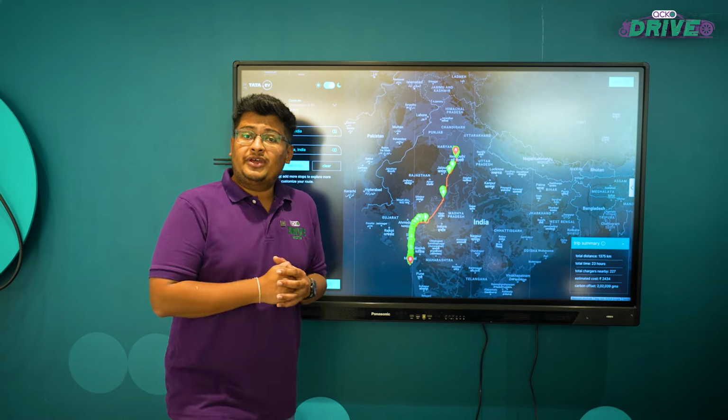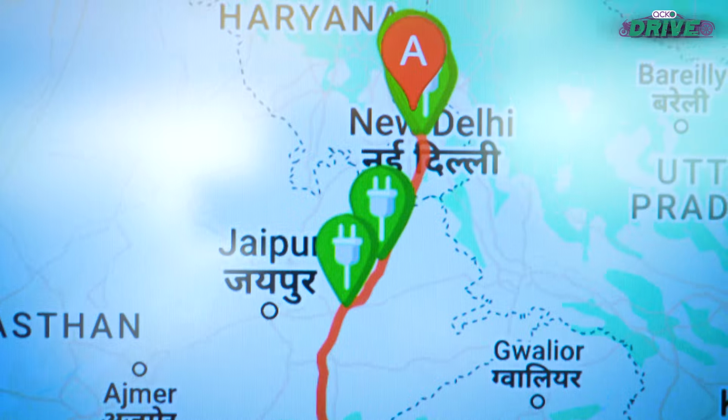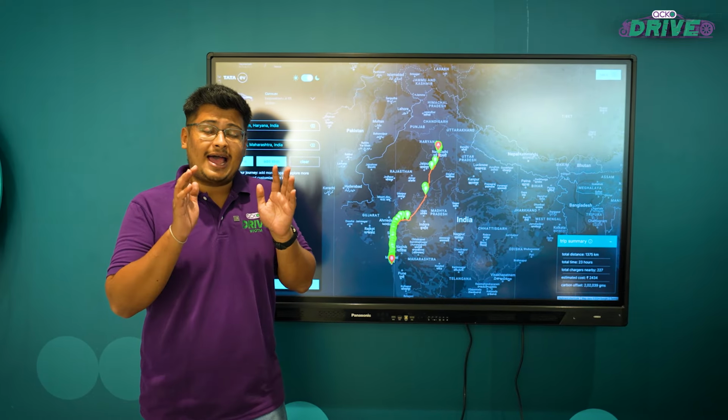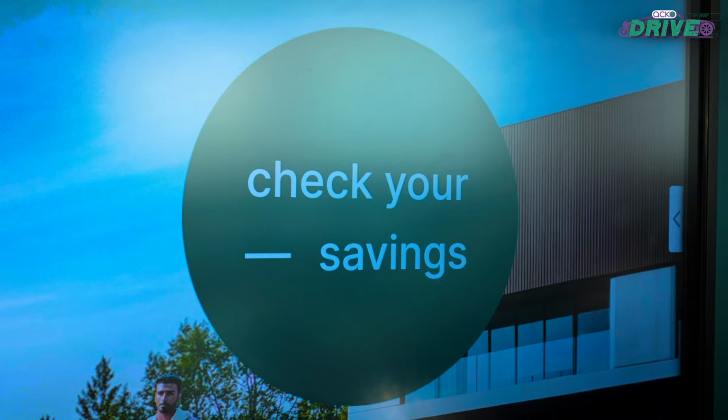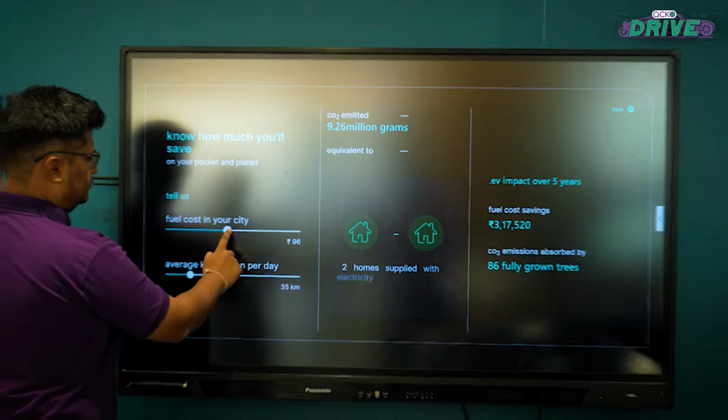Even at its EV-specific dealerships, all the information about the route, even if you're doing a long distance, or even if it's for a shorter distance, all the information is available at one single destination. Like MG's eHub, Tata's software lets you calculate long-term savings compared to ICE vehicles.